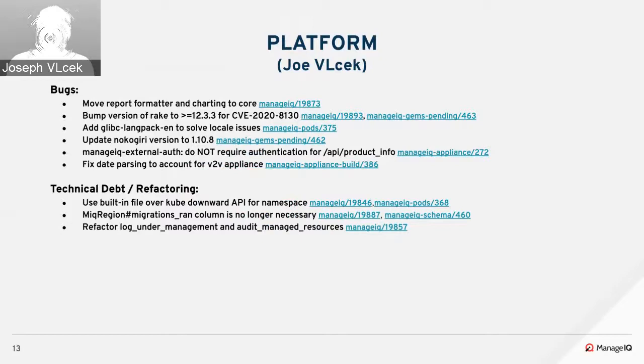For technical debt and refactoring, Nixie made a couple of changes to get the pod namespace from a built-in file instead of an environment variable, since the file is always present. This also allowed the MY_POD_NAMESPACE environment variable to be removed. Brandon removed a no longer needed MIQ region migrations ran column, and Adam extracted the core managed, unmanaged resources methods out of various log methods.